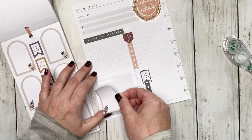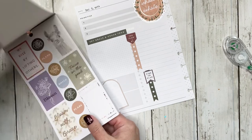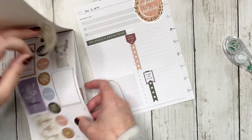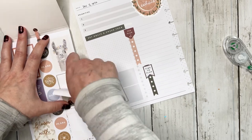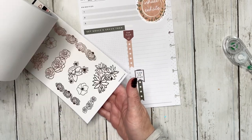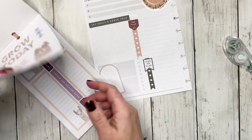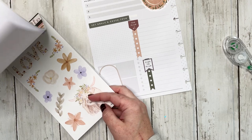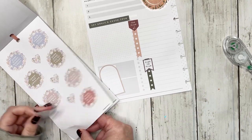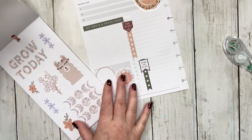So I think what I would like to do is to put one of those right there, and then we're gonna pair that with. Let's use this one. This is Focus on the Good. Or maybe not. I don't know what I want to do. Okay, so I'm gonna just flip through and see what we got. I kind of want to use that llama. I think it's just so adorable. This may be a super, super simple spread, you guys. Okay, so we're gonna do that.